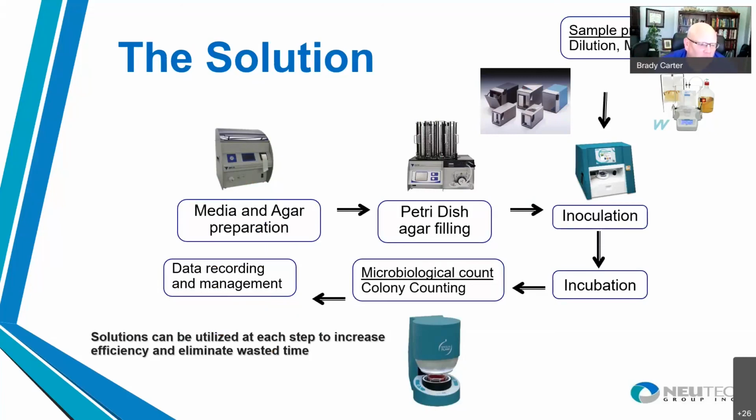And that's everything from media and agar preparation to petri dish filling to pouring plates, from sample prep for dilution can be automated, the mixing process through masticators, then inoculation can be automated, then you go through incubation, the microbial counting, the colony counting that has to happen can be automated, taking a lot of subjectivity out of it, and then the data recording and management. So all of this process, from a media kitchen and preparation of plates to the actual inoculation and testing, is possible to automate through solutions that are provided by New Tech Group.